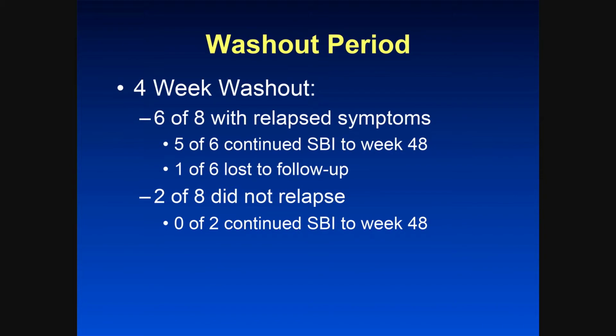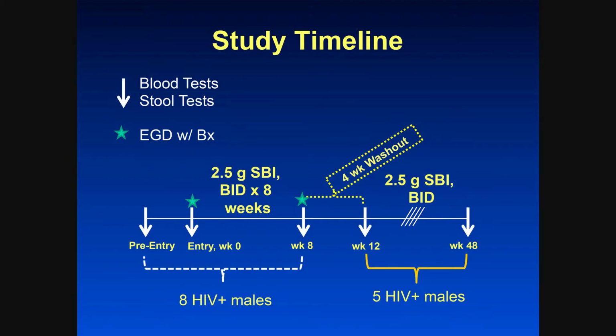And during that 4-week washout period, it's interesting, 6 of the 8 patients relapsed with their symptoms again. 5 of them elected to continue on to week 48. 1 of them, though, was lost to follow-up. But 2 of the 8 did not relapse, and they did not continue on the product by their choice. So just to remind you, 8 HIV-positive males in the first part, and then after the washout, 5 of the 6 who had relapsed continued on to week 48.